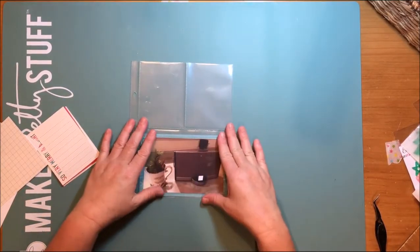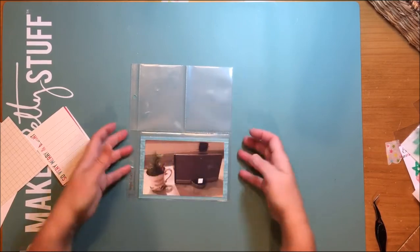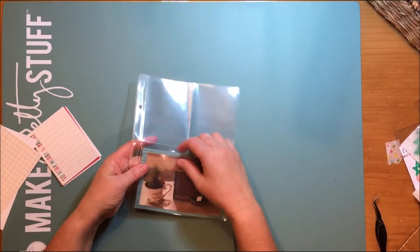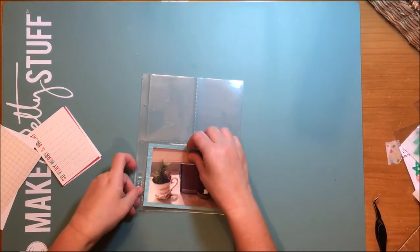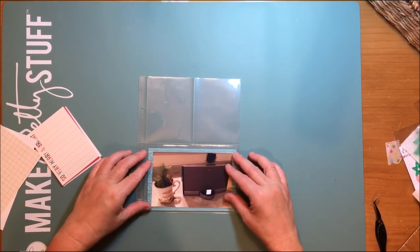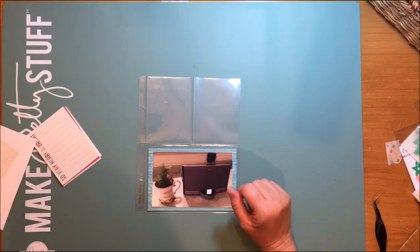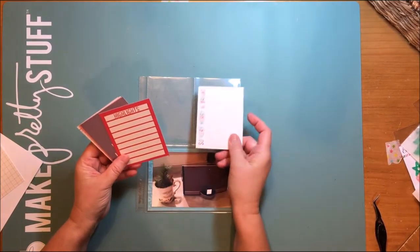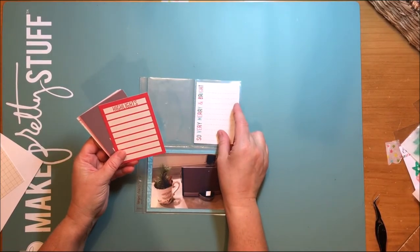And this one I'm going to talk about music and my love for music. Okay, so now you can see how deep that is, and how big it is around that. But that's okay. So there's that. I'm going to need a journaling card. This is going to be a fairly serious spread.